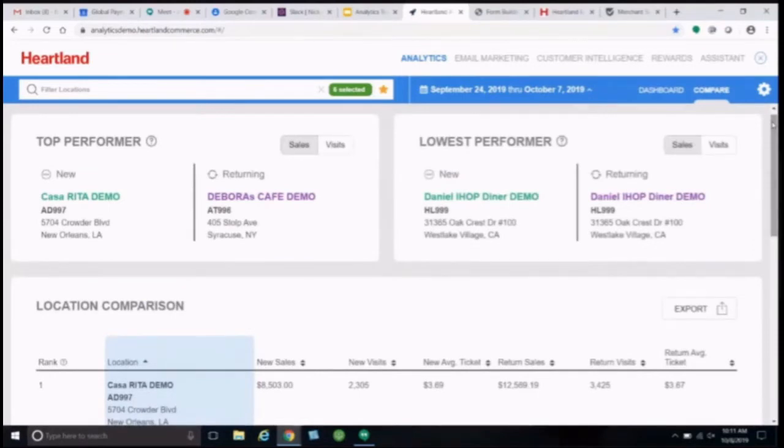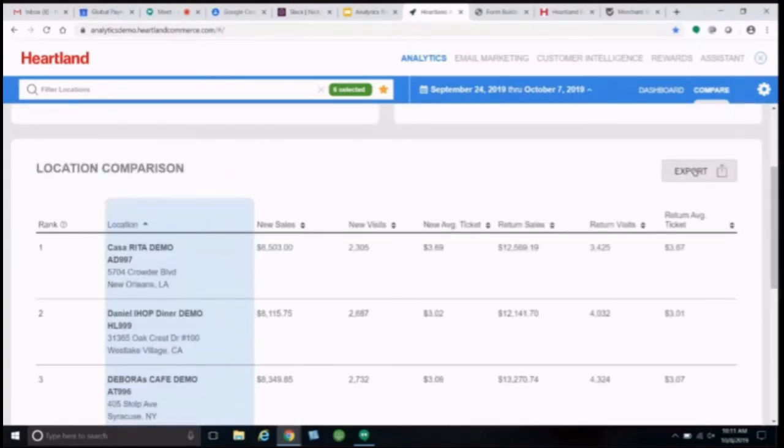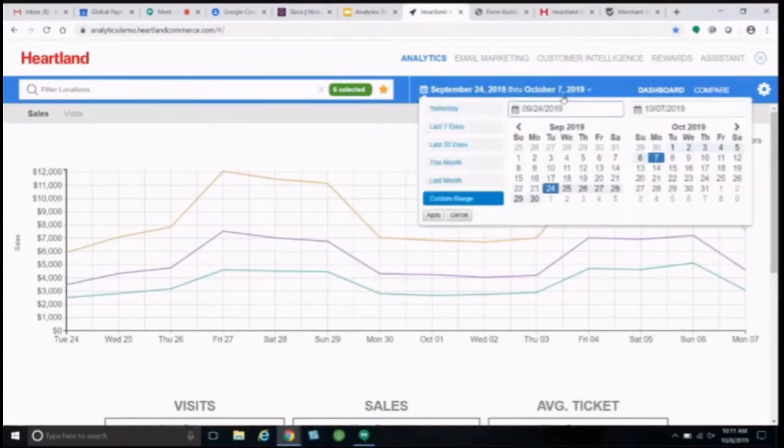And if you're looking to export this, you want to be able to print this out to show the rest of your team, you have that ability right here. Just click export. You'll be able to transfer that over to an Excel sheet if you wanted to print that out. Piece of cake. And again, if you wanted to go back to any specific date, you do have that ability as well by clicking this box here.